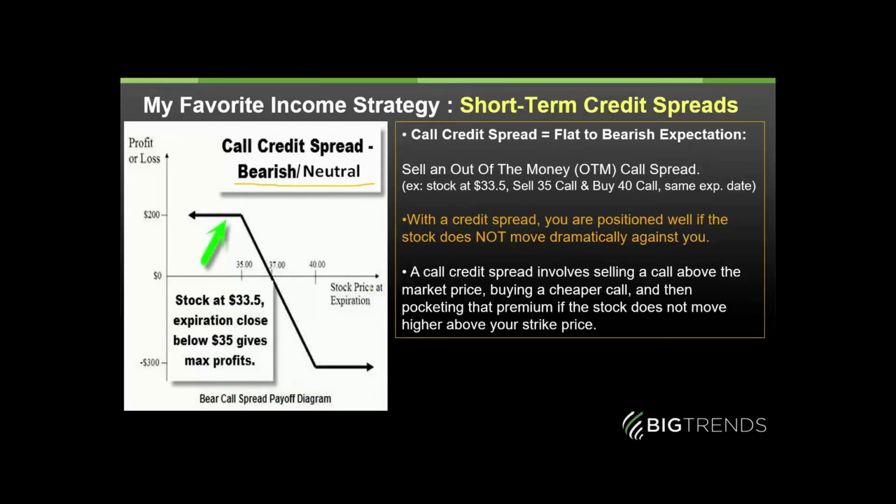In this example, the stock's trading, you see at 33.5 on the green arrow here. And we're saying we don't think it's going up past 35. So you sell the 35 call, you buy a further out of the money call. In this case, the 40 call is the example on the chart. We're still collecting in that plus $200 of credit up front.